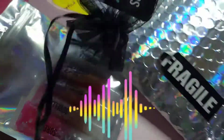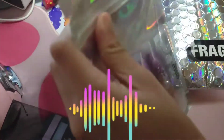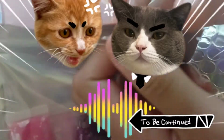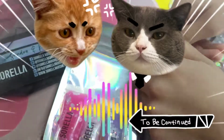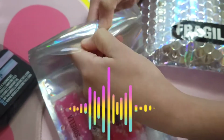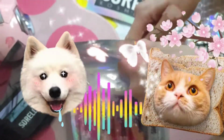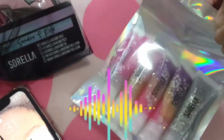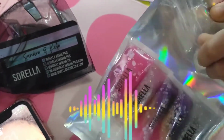Anyways, time to open. How do I open it? I don't know how to open it. Open it! Oh, here you go. It's opening. This is very hard. Open! Oh, there you go.